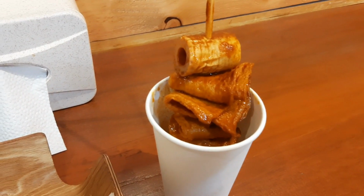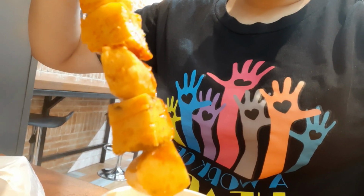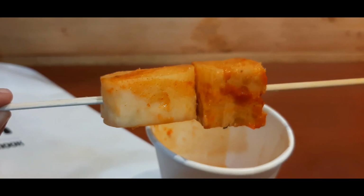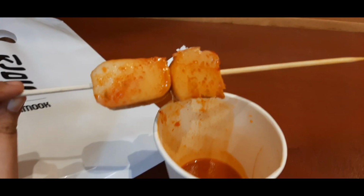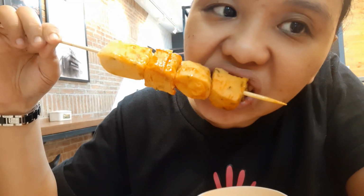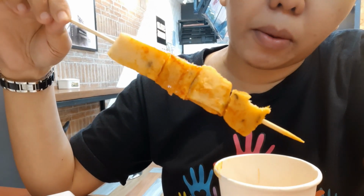And some assorted fish cakes. It's piping hot. It's a bit spicy, but it's a good fish cake. And I like the sauce. I think it has a bit of gochujang in it. I actually love the sauce. And it has a bit of herbs inside apart from the shrimp. I like it. It's very spongy, but good chewy spongy.